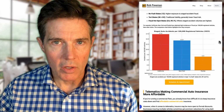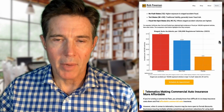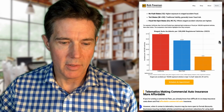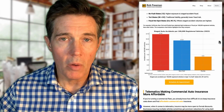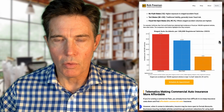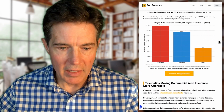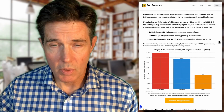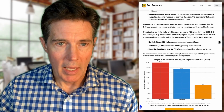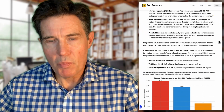those are states where the cost of fraud may be higher than in other states. And so in those states, people know that the cost of auto insurance is going through the roof. And so insurance companies are looking for anything that they can find to reduce their cost related to those insurance claims. And so that should pretty much sum it up in a nutshell.